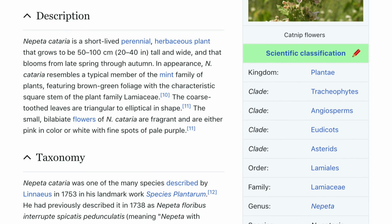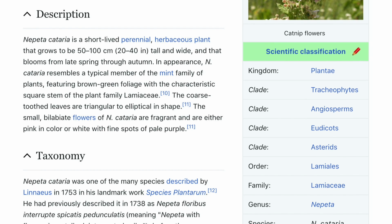Description: Nepeta cataria is a short-lived perennial, herbaceous plant that grows to be 50 to 100 centimeters, 20 to 40 inches tall and wide, and that blooms from late spring through autumn. In appearance, N. cataria resembles a typical member of the mint family of plants, featuring brown-green foliage with the characteristic square stem of the plant family Lamiaceae. The coarse-toothed leaves are triangular to elliptical in shape. The small, bilobiate flowers of N. cataria are fragrant and are either pink in color or white with fine spots of pale purple.